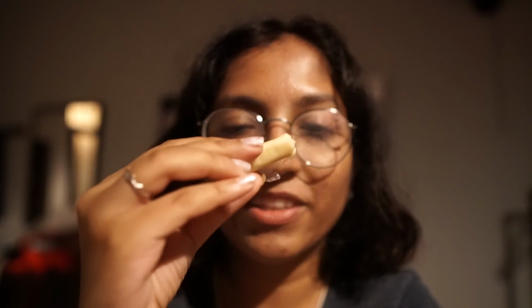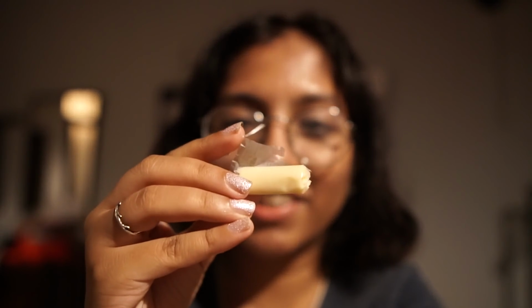So I'm going to give it a try right now. This is what the candy looks like. It's just sort of like a white toffee, and it has this paper on the outside. Now mom is telling me that you're supposed to eat this paper, like it's supposed to be edible. I don't know if she's just trolling me. I'm not sure if I'm doing the right thing. If any of you guys are familiar with white rabbit candy, let me know.